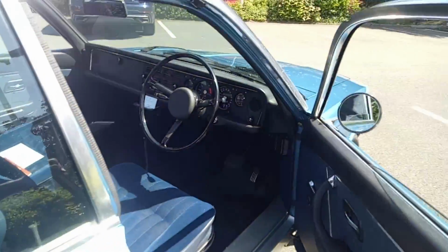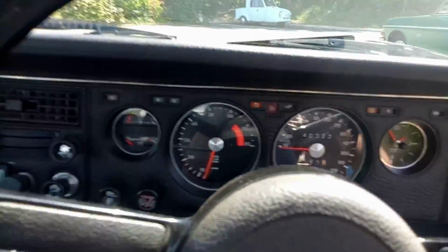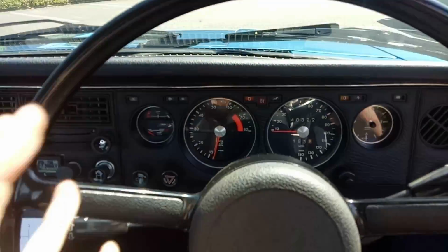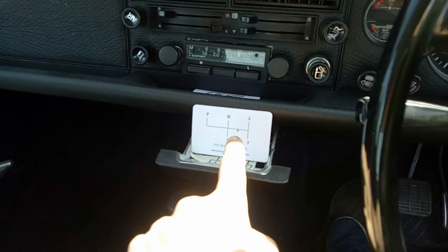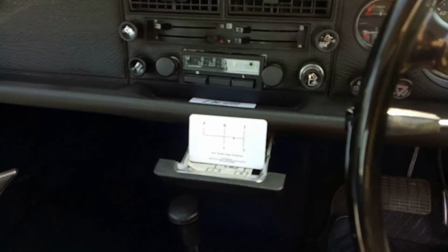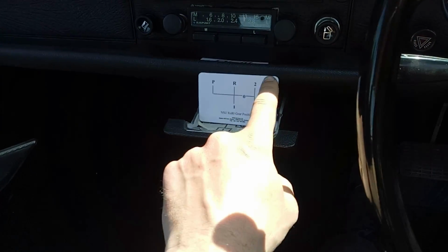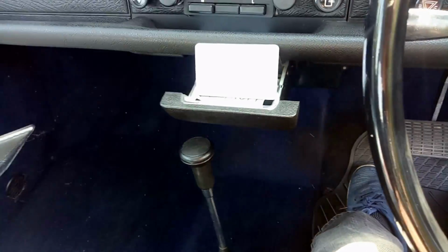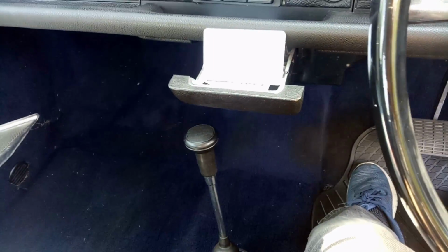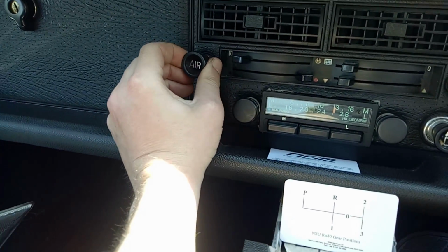Let's jump inside. Lovely textured seats. They're rather smart. And lots of black plastic. I mean, in many ways, this is kind of setting the scene for all modern cars. We've got a reminder of the gear positions here, because it's a dog leg first. So there's a park position, reverse opposite first, and then second and third over here. And you can force the torque converter to slip and pull away in second, but we're going to use the gearbox properly.